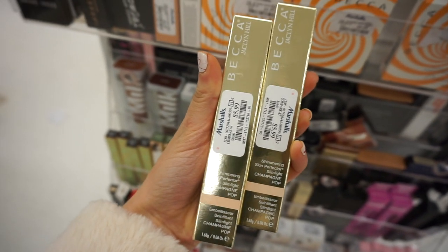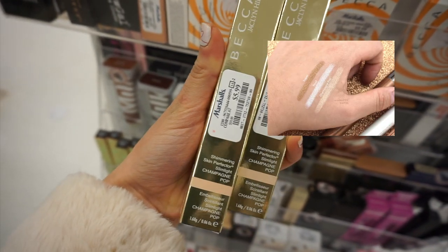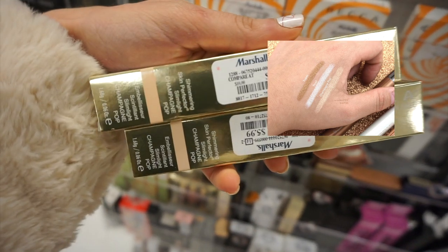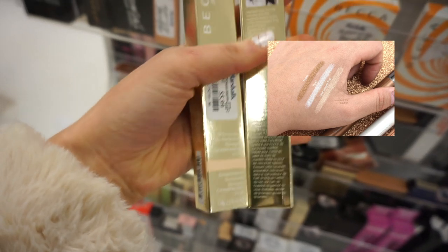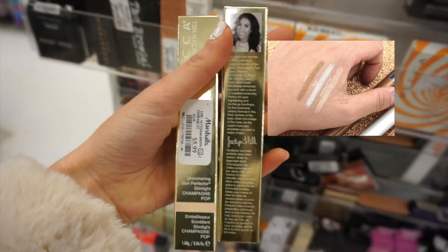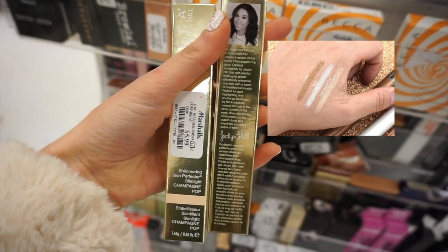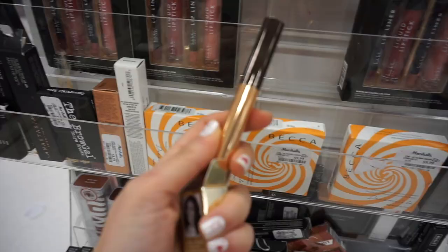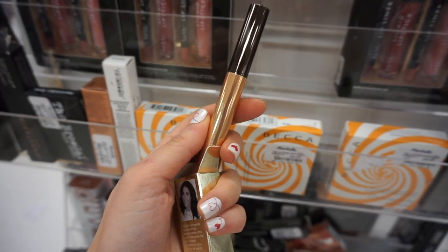Moving on to Marshalls, I found the Becca and Jaclyn Hill collab. This is the Shimmery Skin Perfector Slim Light in Champagne Pop for only $5.99. So it's like a little pen. You can kind of see the swatch there all the way on the right. And this is like literally the collab packaging with Jaclyn's picture on it. So I thought that was really funny. And then this is what the product looks like.